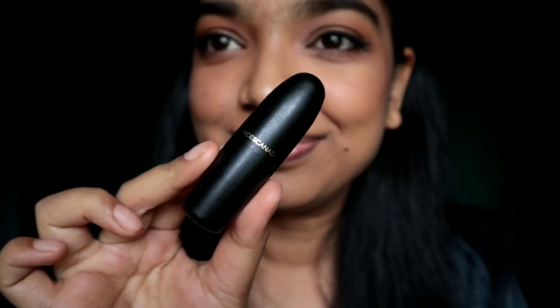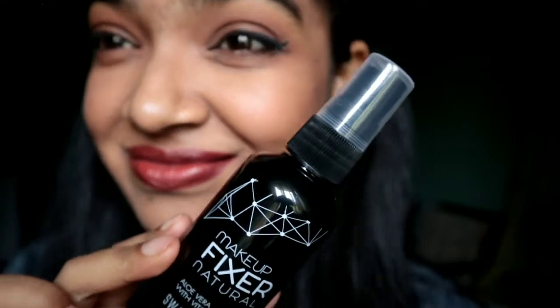For the lipstick, I have this lipstick from Faces Canada in the shade Forsyth Beauty. If you are a beginner, I would suggest start with the basic nude colors, get comfortable with it, then you can further experiment on different colors. Yeah, it's all done. I'm extremely sorry, guys. I lost the clip where I'm setting my makeup with the Swiss Beauty setting spray.